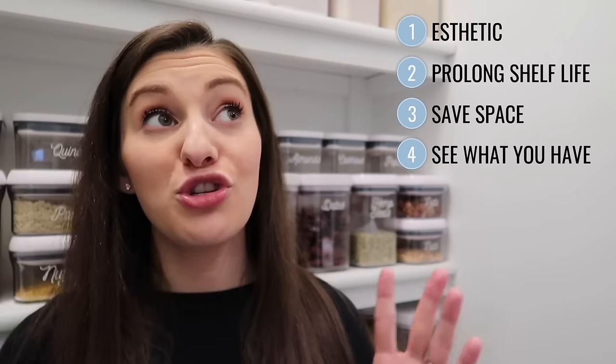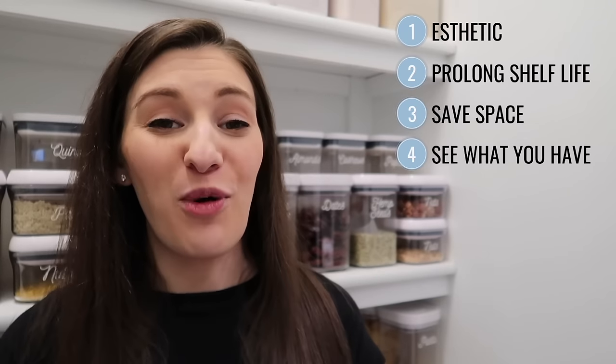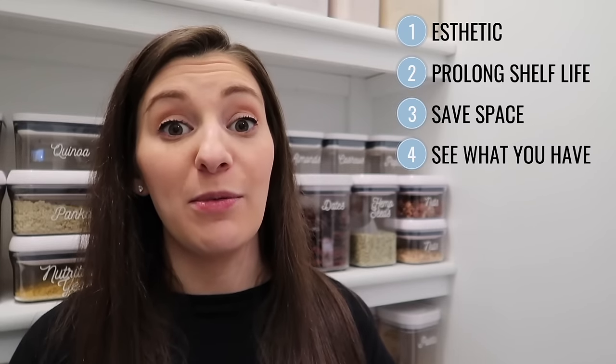and that has two benefits in my mind. Number one is that you're going to be able to make healthy choices. You know exactly what's in your pantry, so you're less tempted to maybe go pick out something that's not as healthy because all of your items are here. It's going to help with meal planning and things like that.